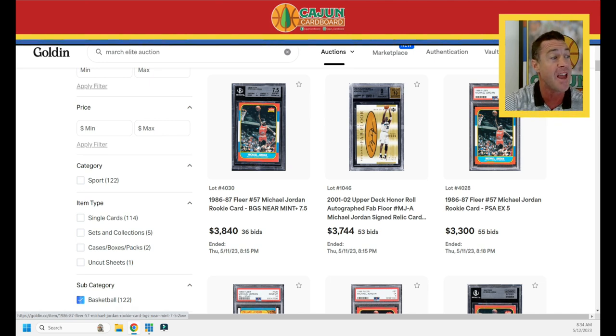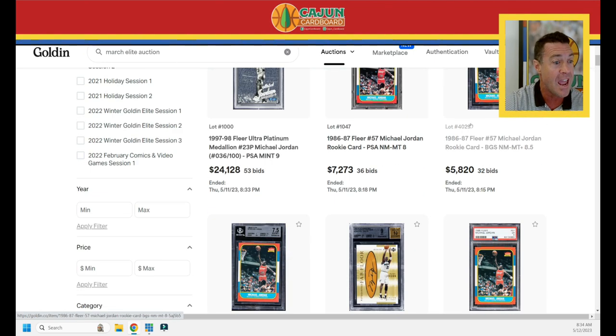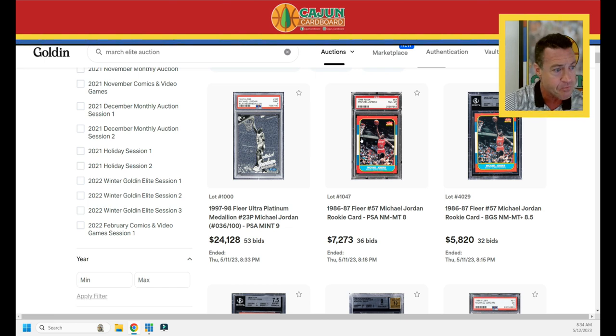And then a BGS 7.5 does 3,840, and 8.5. All right, so here's a comparison. Looking at these two cards, which one looks better to you, the 8.5 or the PSA 8? They're both 86 Fleers. The coloring in the registry looks really good on this one on the left, but again, it might just be the picture. The centering looks a little bit what and what. Both are thin on the right, a little bit thick on the left. This one seems to have a fisheye at the top, if you can see my cursor right there, and the centering top to bottom on the right-hand one is significantly better.